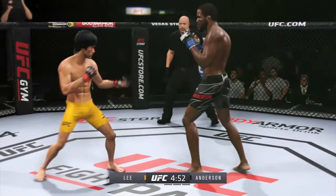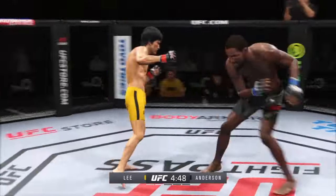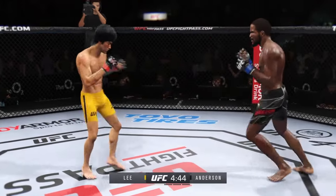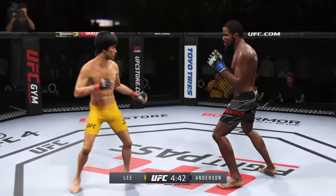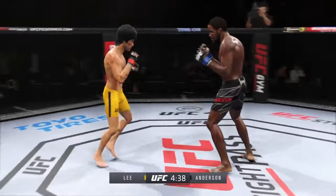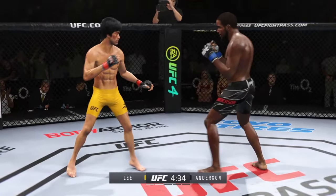Anderson's shot there is blocked. What a head kick. Well, he keeps going back to the well with that left hand, just out of range. Oh, lands a stiff punch there. Nice connection. Oh, nice land.